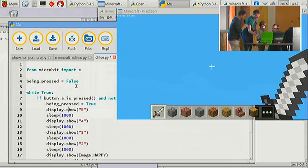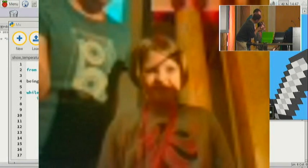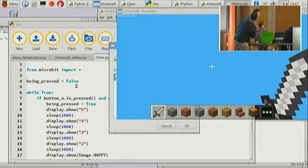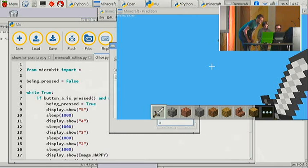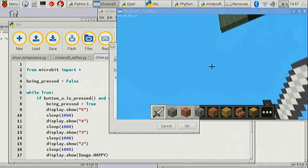Okay, hang on a second. It's still flashing. Okay, I think we're good to go now. Ready? Press the button. 2, 1... Oh, wait for it. Ooh. If that's what I think it is, that's amazing.